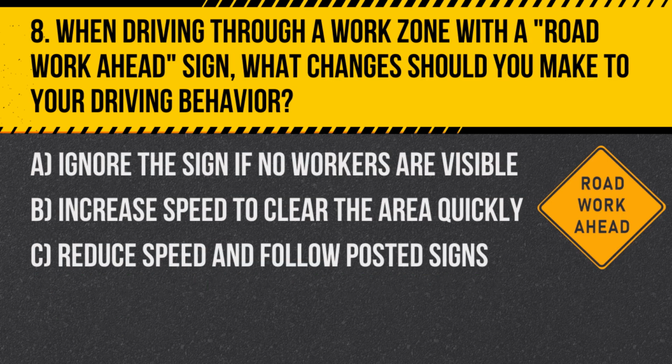Question 8. When driving through a work zone with a road work ahead sign, what changes should you make to your driving behavior? A. Ignore the sign if no workers are visible. B. Increase speed to clear the area quickly. C. Reduce speed and follow posted signs.